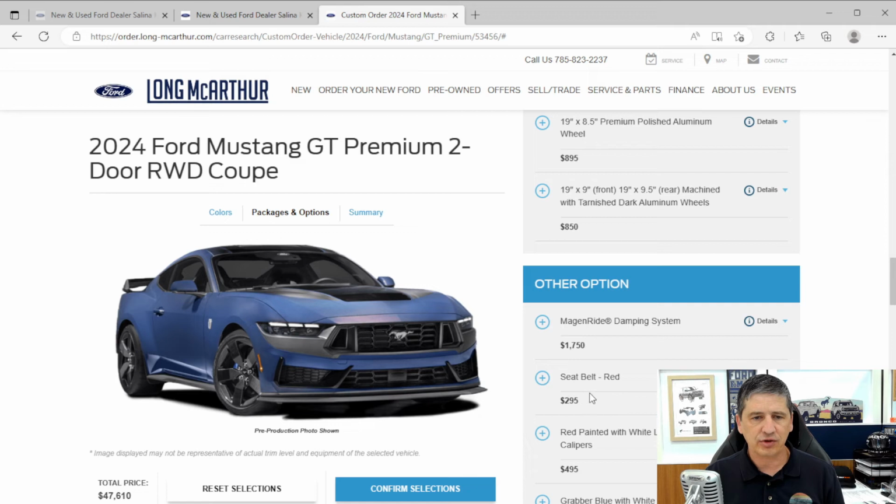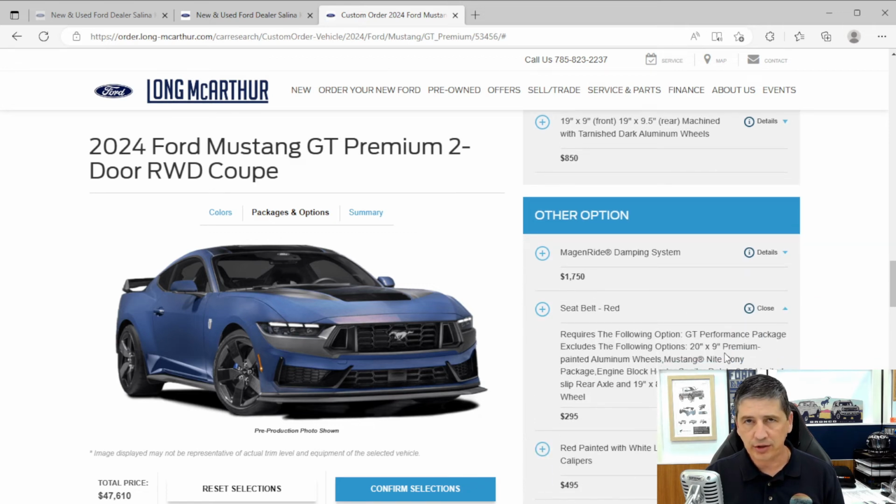But also the red seat belts. This is a pretty cool little option here. Requires a GT Performance package on it, and it gets you the red seat belts. Not available with the Ember Glow and the Carmine Red interiors though, just so you know that. It does require either the Black Onyx or the Space Gray seats interior and such.